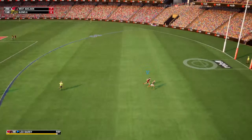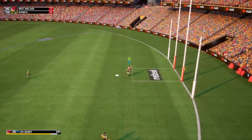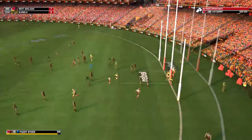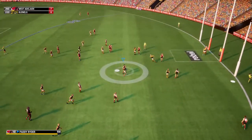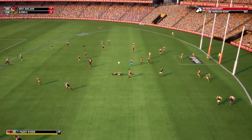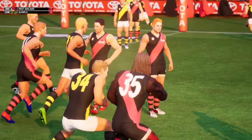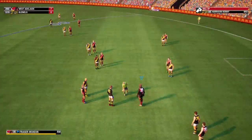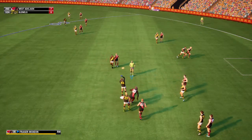He's definitely interrogating a few. Let's rush that through, and that's not over the line. He says he's throwing it in. I'm not sure about that decision by the umpire. And now they're after McKean again. McKean is definitely getting on a few nerves.